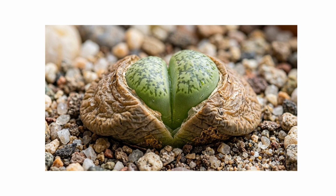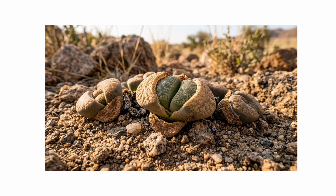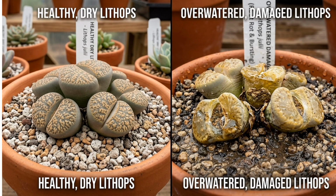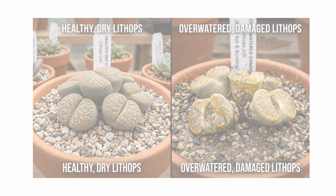After flowering, the old pair of leaves slowly dries and shrivels as a completely new pair grows from between them, the new leaves drawing all their moisture and nutrients from the disintegrating old ones. During this period, which can last several months, the plant should receive absolutely no water. Watering during leaf replacement is the most common cause of Lithops death in cultivation.